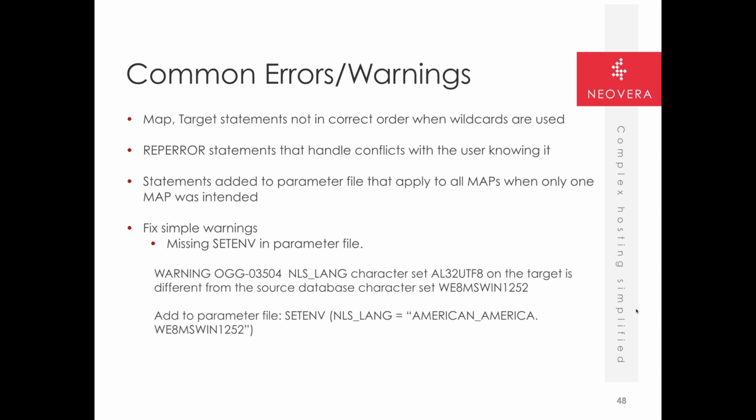Statements added to the parameter file that apply to all maps when only one map is intended. Again, this could be a Replicat error, or an insert missing updates where they stuck it in the parameter file and now it applies to every single map after that. It's best to either put it in the map, or put it right before the map and reset it right after the map, so that you don't affect your entire Replicat file.